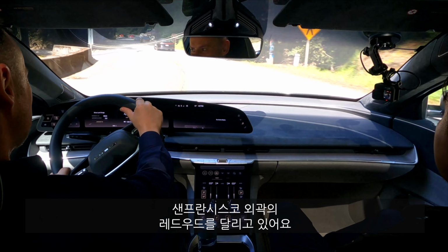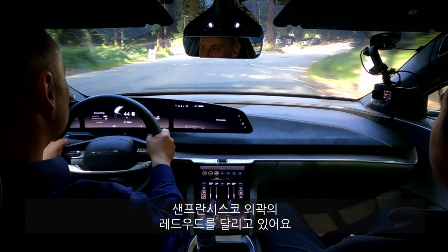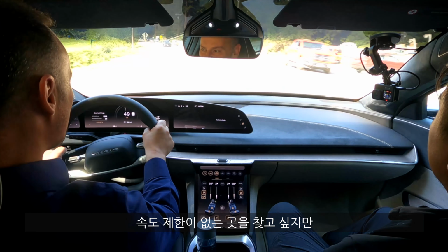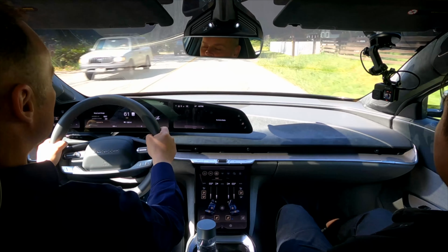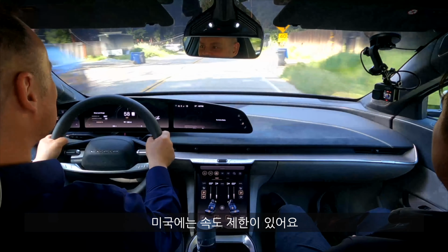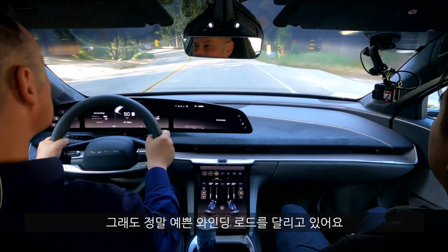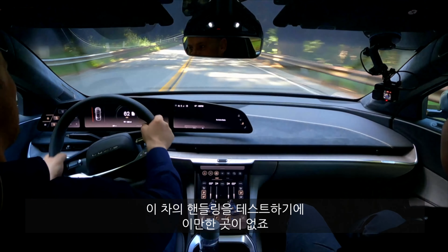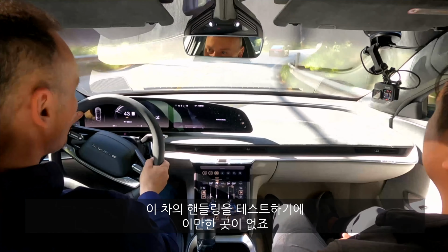That's a pretty bold statement, but given the rising cost of energy, that's actually quite an appealing prospect. We managed to find a nice bit of almost open road out amongst the redwoods just outside of San Francisco. Sadly not the giant redwoods, but probably it's a bit harder to drive at speed around there anyway. Obviously there are speed restrictions here, but what we do have lots of are really nice windy roads, and that's an excellent place to just get a feel for how good the handling of this car is.